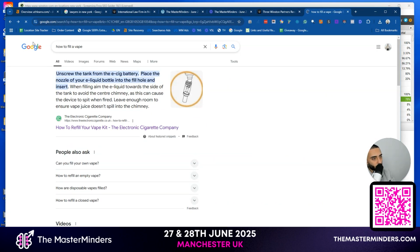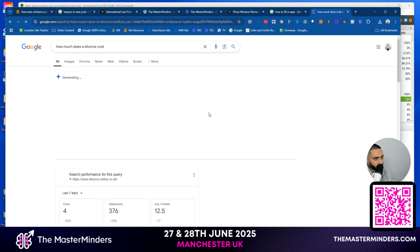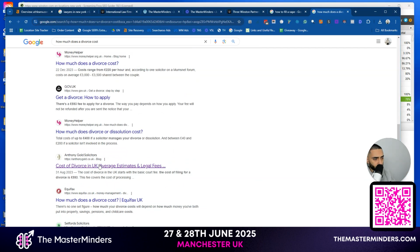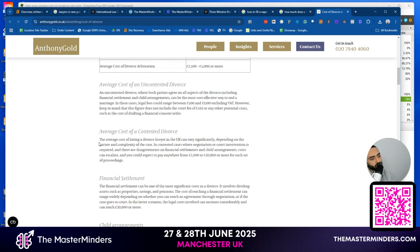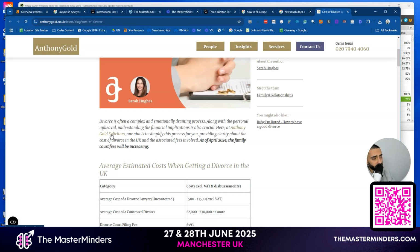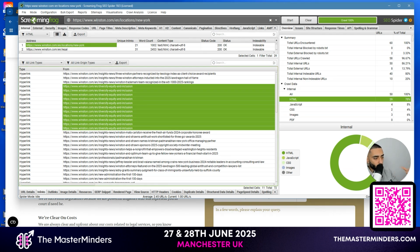For example, if you're a lawyer, if you've got an article on how much does a divorce cost, let's try and find an actual law firm. So these guys, cost of a divorce in UK. Now, this article should internally link to their divorce attorney or divorce solicitor's page, which they have done. They're also internally linking to their homepage. So that's how you should be structuring your internal links and making the most out of your internal linking strategy. But obviously, don't just go in blind. Use a tool like Screaming Frog. Analyze where your internal links are currently coming from and where they should be going to as well.